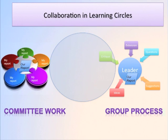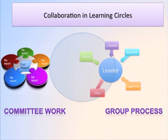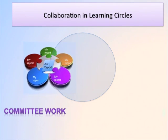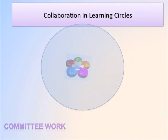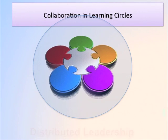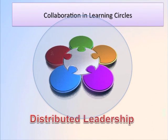So now what we're going to do is we're going to start with the group process model, and we're going to put it into the learning circle. And then we're going to take the committee work model and we're going to put it into the learning circle. And then what we're going to get out is a combined model that works on the principle of distributed leadership.